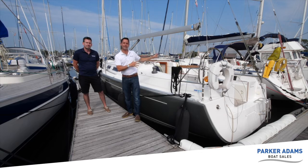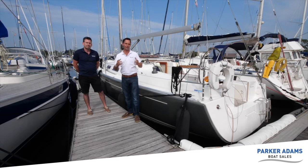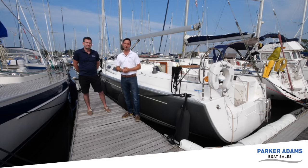Just a point about the boat, she's in fantastic condition, but one thing you may notice is there isn't a spray hood and there also isn't a sail cover. Those are actually on order and should be here within the next couple of weeks. If you look at the listing, we'll add some more photographs, including the new spray hood and sail cover when it arrives. So let's crack on with the video.